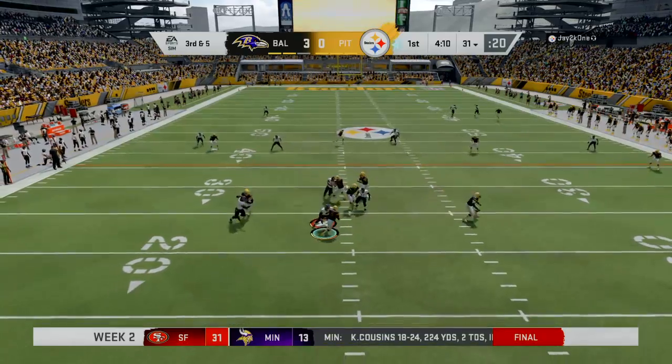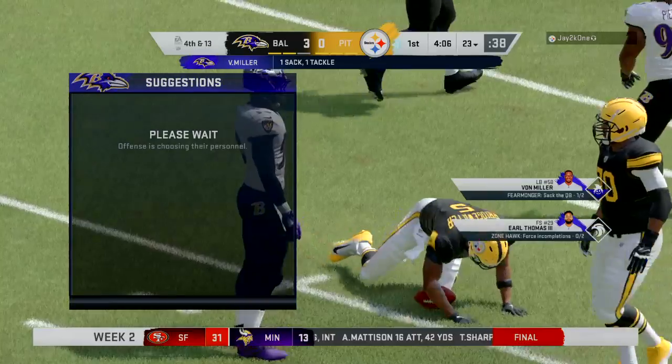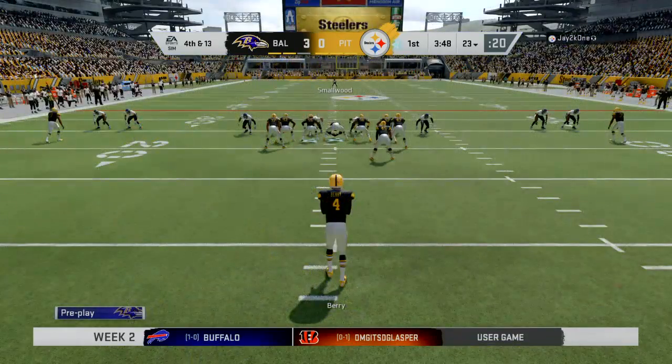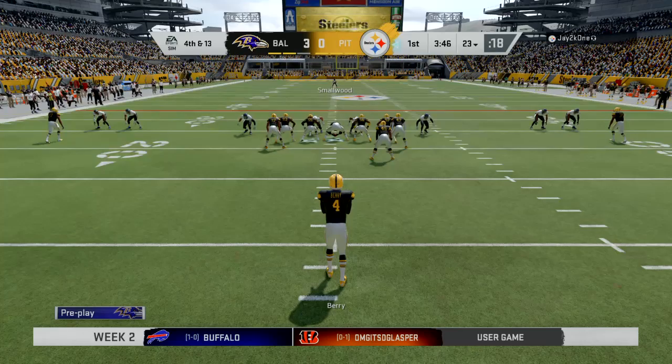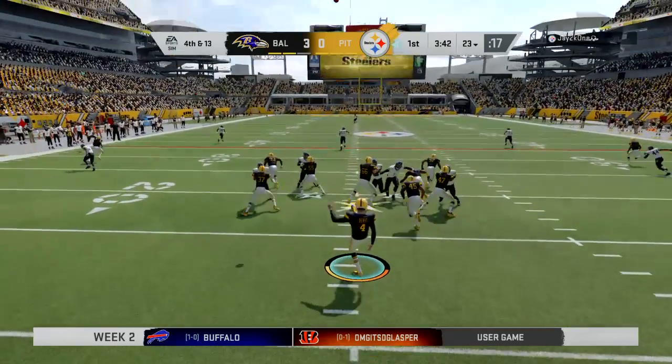To throw, Bridgewater. And a Raven pressure too much. Down he goes. Von Miller coming in to drop him for a loss of 8. And it also brings up 4th. On 4th down, here comes the Steeler punter Jordan Berry to kick it away.